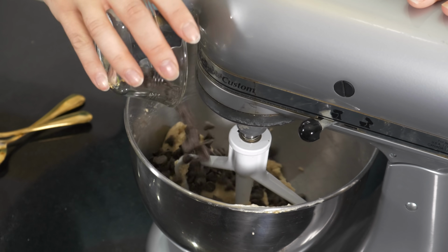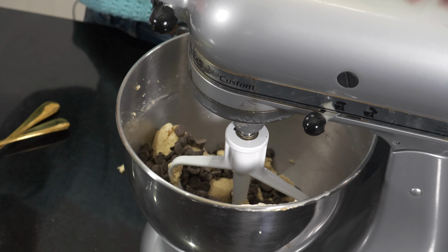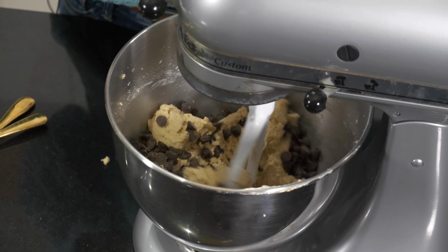And once that's mixed, we will fold in the chocolate chips. All right, so what I like to do for folding them in is just add the chocolate chips and put it to a light stir.